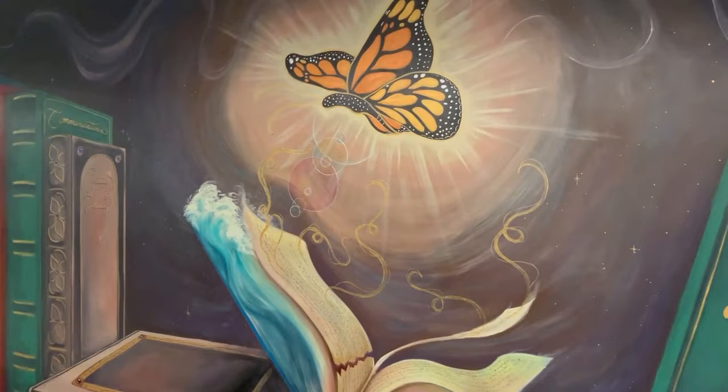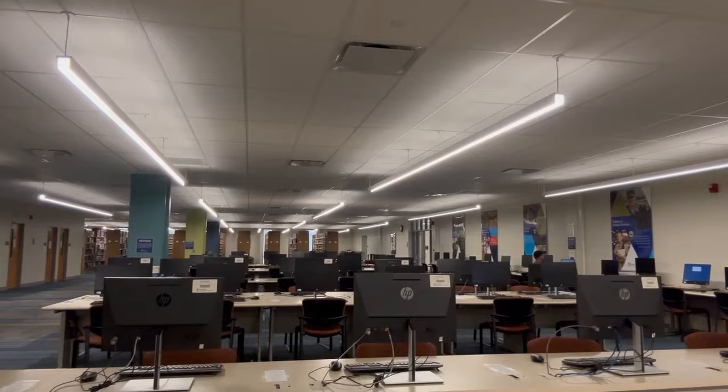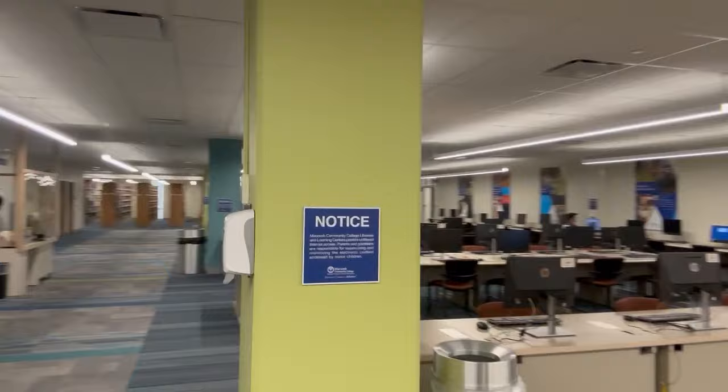So, all kinds of resources here at the library that you'll find. So obviously all kinds of periodicals. There's more upstairs, there's more downstairs, but also there are computers for you to use. All kinds of resources. The world is at your fingertips. I love it. Very cool. All right. We're going to mosey on through to K Building. K Building's fun. All right. Moving on through.